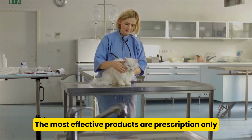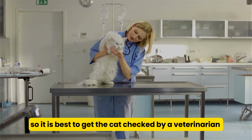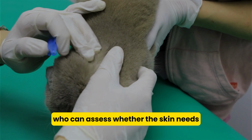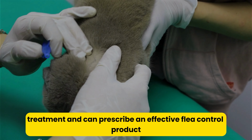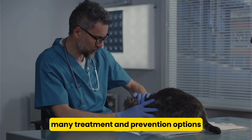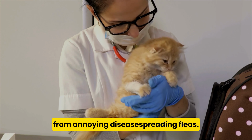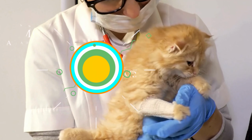The most effective products are prescription only, so it is best to get the cat checked by a veterinarian who can assess whether the skin needs treatment and can prescribe an effective flea control product. Luckily, many treatment and prevention options are available to help pet parents protect their cats from annoying, disease-spreading fleas.